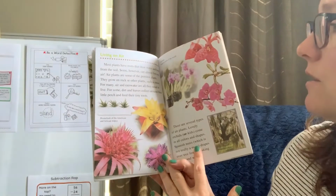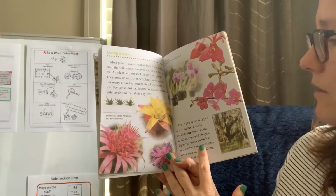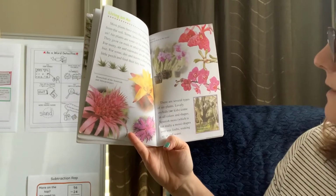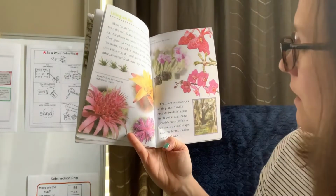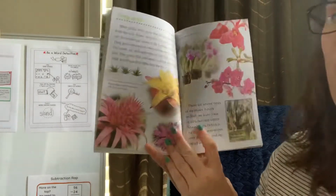For some, dirt and leaves collect around their little perch and feed their tiny roots. There are several types of air plants. Lovely orchids come in all colors and shapes. Spanish moss, which isn't really a moss, drapes over tree limbs, soaking up air and water.